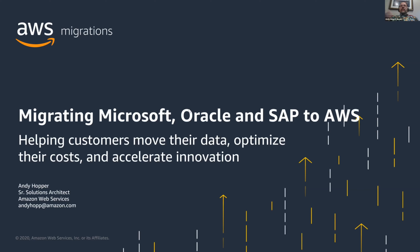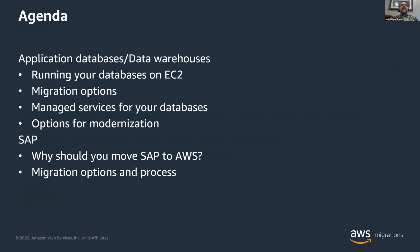In addition, a lot of companies, especially large enterprises, have a deep investment in using SAP as their ERP of choice. And what we'll actually be talking about in this deck is I'm going to break this into two major sections. So we'll talk about the process of moving your traditional relational engines like Microsoft, Oracle, SQL Server over into AWS. We'll talk about what your options are, about how you can run those database engines on our virtual machine platform. We call it Elastic Compute Cloud, or EC2. We'll talk about what your options are for how you can take those databases and move them over into AWS.